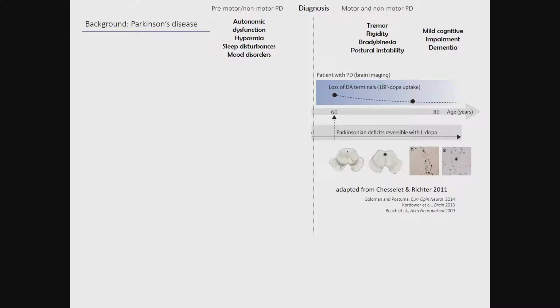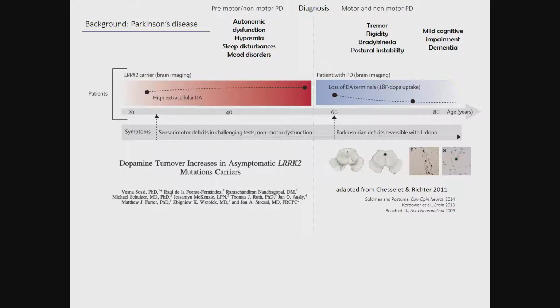So now that we have this genetic information, we can actually identify a specific population at risk. We can tell before the disease is present that someone has the same mutation, so most likely will develop Parkinson's disease later on. And when we look at these carriers of the mutation, in a study from UBC, from Metzger's group, we see that in carriers of this mutation, dopamine is increased in earlier stages. So these people don't have Parkinson's disease yet, but most likely will develop it later on.